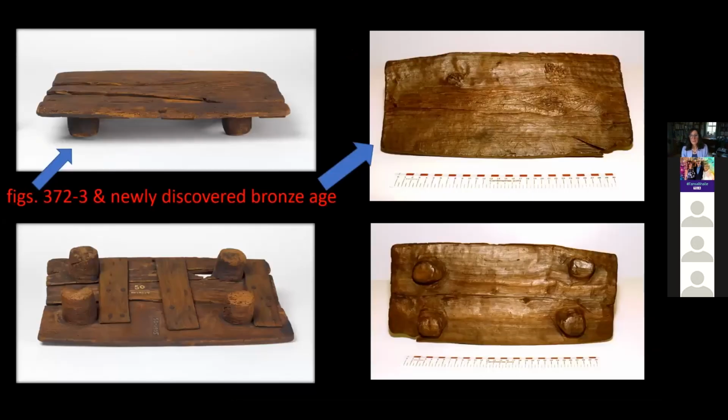And then there's another one on the left. I published these little stump-legged tables. There's one stump-legged table, and then on the right, subsequently, another one has turned up.